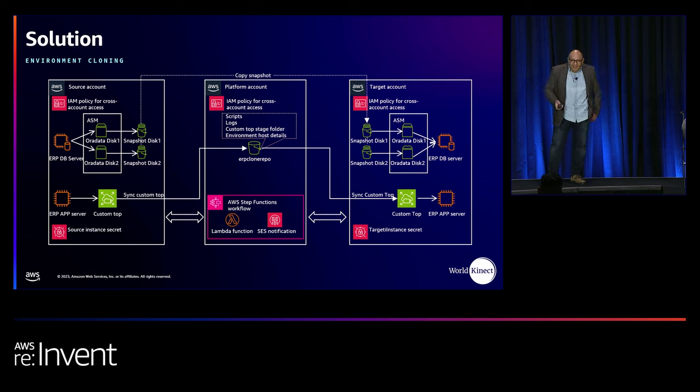So basically, again, the cloning is just following the same manual steps or automatic steps that we had, because on-prem, we had this in an automatic way. So what we did with this is, okay, let's transfer those steps to AWS, but using AWS native services. The way that we did this is also, again, using state machine and state functions.